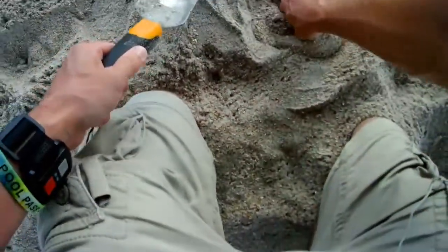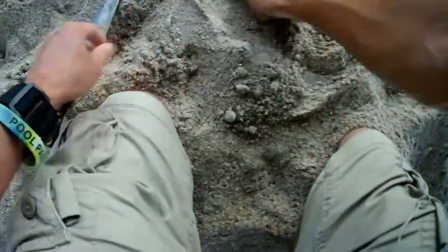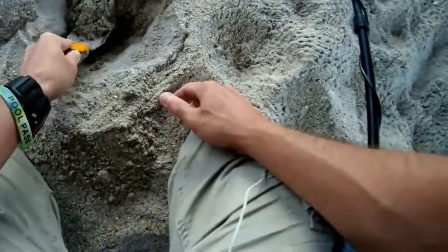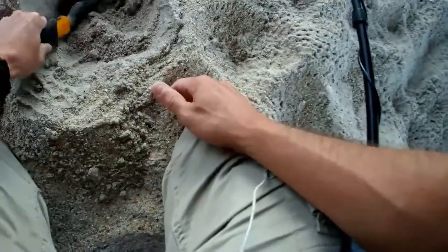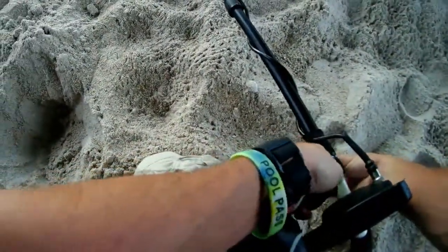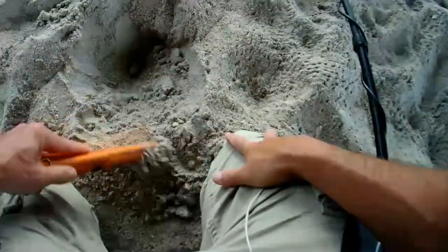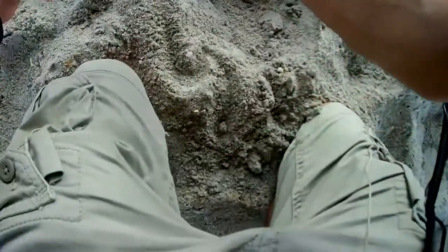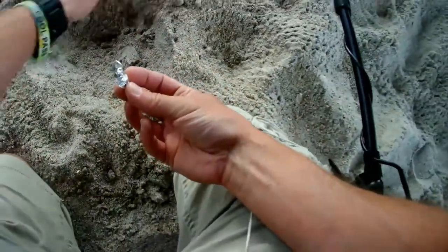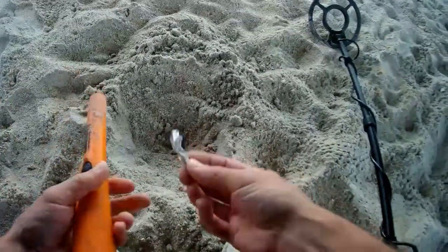Signal here. That's not it. It was about 3 inches down. Gum wrapper. That's why it was so jumpy. All right, we'll see you at the next beep.